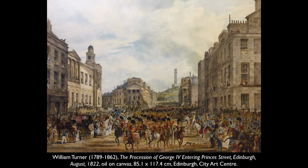In the foreground there are soldiers on horseback, and the royal coach is to the left of the image. The painting captures a sense of excitement. Every window is full of people eager to see King George IV, and the streets are also lined with spectators.